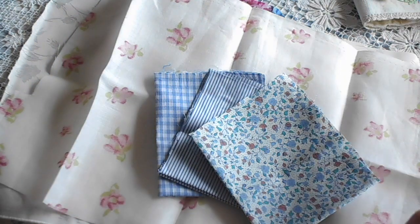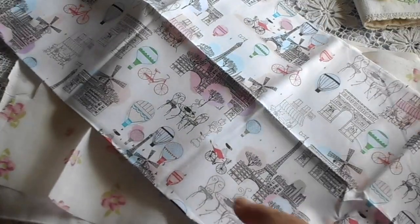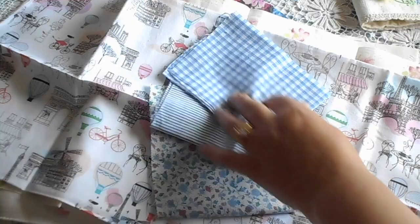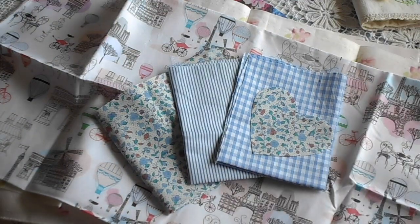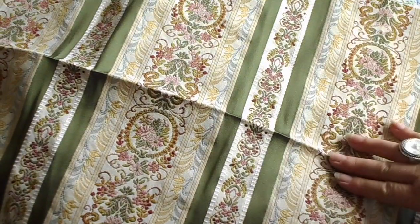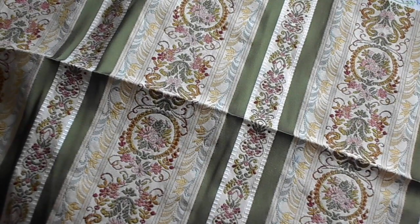And then there's this beautiful piece that's a lovely Paris piece, upside down, there we go. Gorgeous. Oh, here's my heart. The lovely heart goes with those beautiful pieces, and they just go together so well. And then there's this gorgeous piece, which will make the most beautiful cover. Lovely tapestry piece. I'm really looking forward to making something delightful with that.